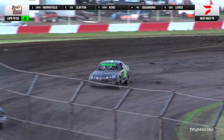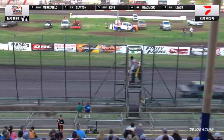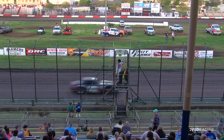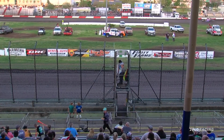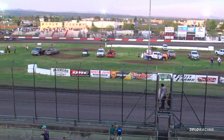Right, white flag in the air, one final turnaround. And the checkered will fall. Toby Merrifield back to victory lane at Silver Dollar Speedway, heat race number 2 winner. He'll be followed by Jason Clayton, Willie King, Trevor Dedman, and Chris Lewis, our top 5.